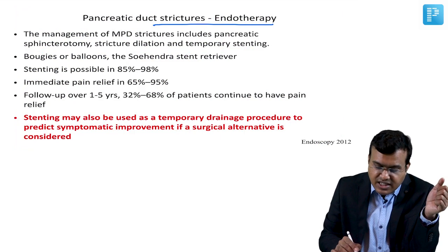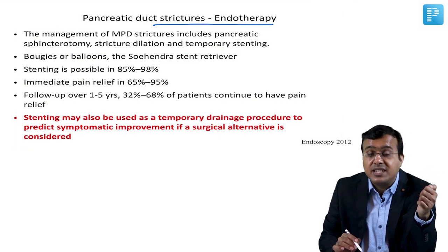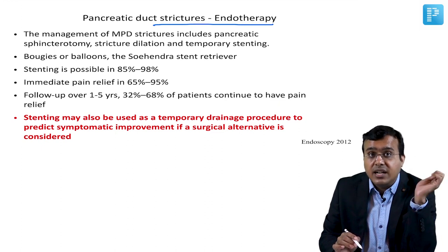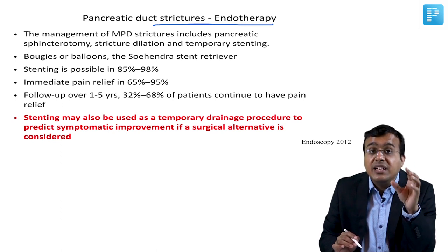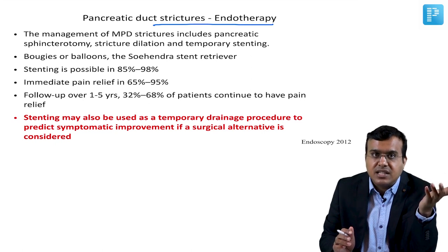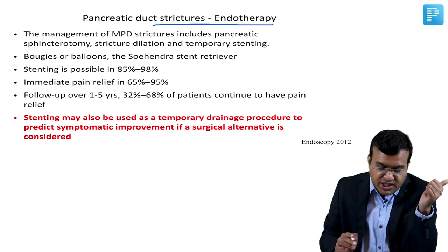Now coming to pancreatic duct strictures, we have seen how the stones are managed. The stone size less than 4 mm, you directly go in, take out the stone. Stone size more than 4 to 5 mm, stone which is impacted, a large stone, mainly the stone in head and body, they can be managed with ESWL, fragmentation of stone, and then removing them with the pancreatic duct ERCP. Okay, now coming to strictures.